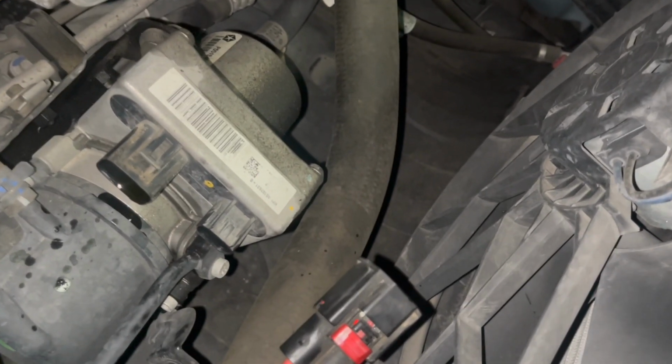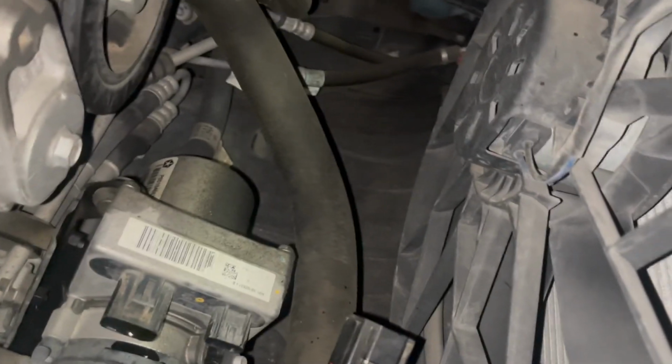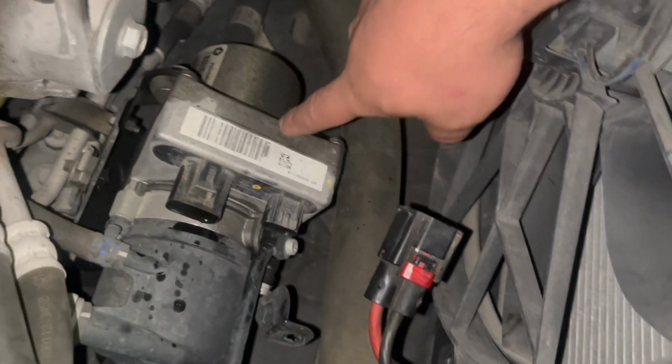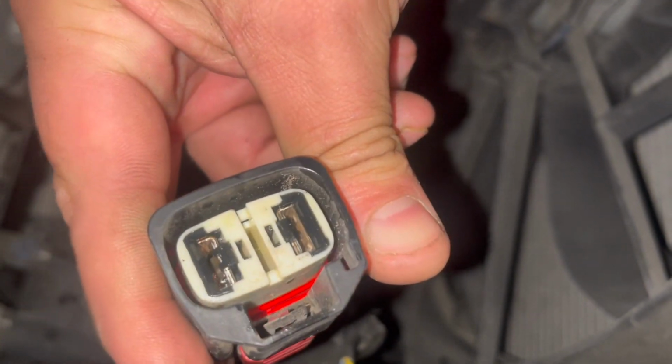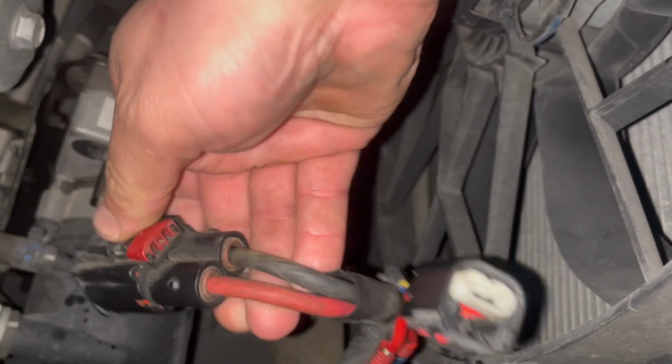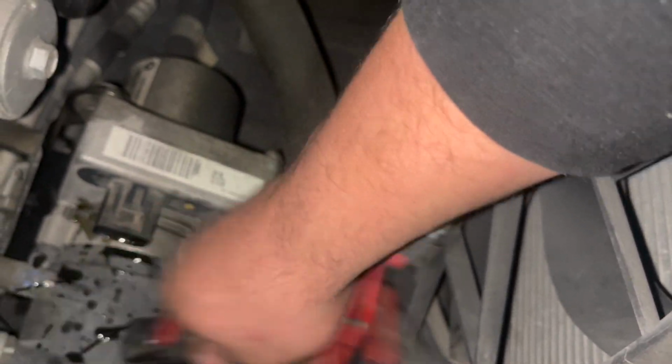That's not the drain plug right there, buddy. That is just leakage. So honest to God, what's going on right here? Look at that. We've got to clean this up for sure. Look at that. Oh my God.